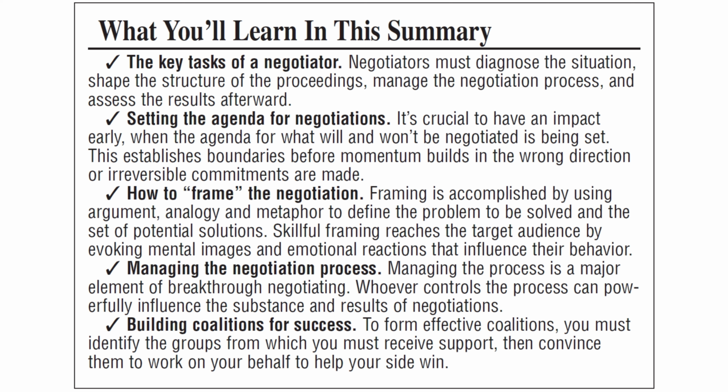1: Diagnosing the situation. Systematically assess the components of the negotiation and identify potential barriers to agreement. 2: Shaping the structure. Influence who participates, what the issues are, and what the alternatives are, so you don't end up playing someone else's game. 3: Managing the process. Prepare for and conduct face-to-face interactions to build momentum. 4: Assessing the results. Set goals and periodically evaluate how you're doing to adjust your plans and manage the process.